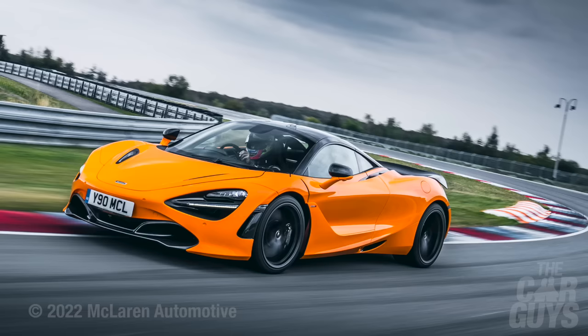And what's also worrying is that this is the convertible, and this is the one that usually does better. This is the desirable one. So we're at number four. Where do we think the 720 coupe is going to be? I think I know where it's going to be.